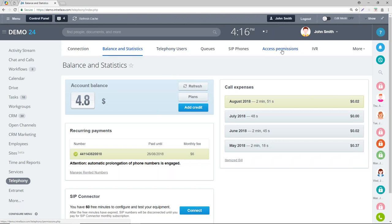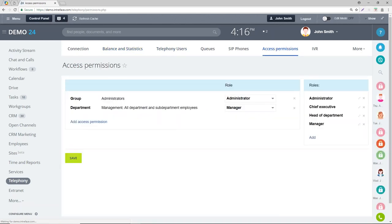One of the things you need to do at the beginning also is to create your permissions. Let's have a look at permissions. We have the option here to create different roles. Once we've created the roles, we assign them to an individual user or a group of users. In this case, we're assigning to a whole department. So let's have a look at a role.